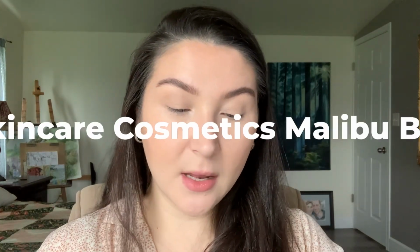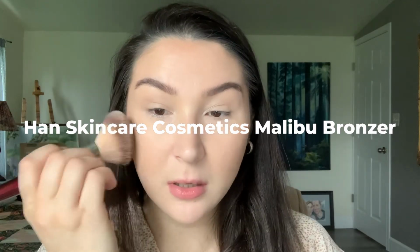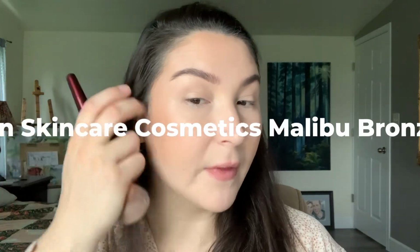I'll do just the powder bronzer. Going in with this Hand Malibu bronzer. Just go right on top of that.